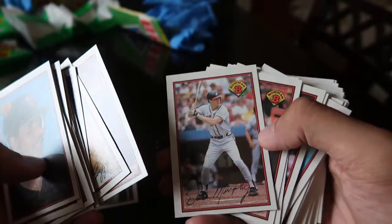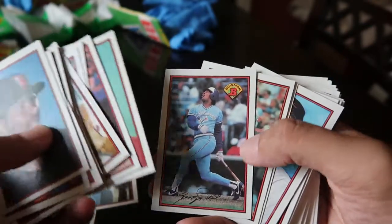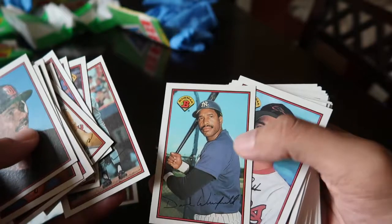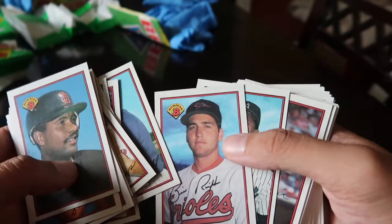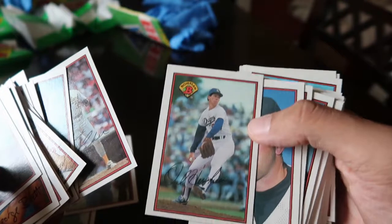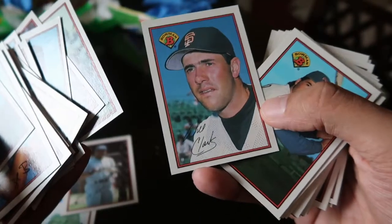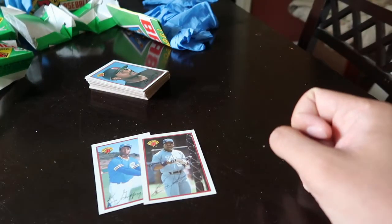Sid Bream. Let's see. Robert Ventura, George Bell, that's Dave Winfield. Oh, that's Billy Ripken. I didn't even get a Cal Ripken Jr. I'm so mad. Orel Hershiser, I thought that was a good one. Carlton Fisk. All right, but I'm really interested, mainly out of all of them, probably these two. It's Bo Jackson.